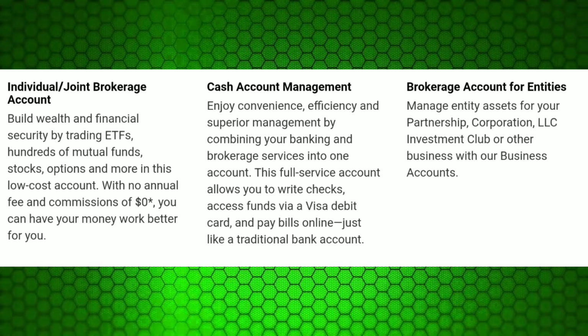You can also have a cash account or cash account management here, which basically is a full service account that allows you to write checks, access funds via a Visa debit card, and pay bills online, just like a traditional bank account. So we know that Webull doesn't have this, but Robinhood does. They also offer brokerage accounts for entities, which is basically a business account. So any type of business, corporation, partnership, whatever the case may be, you can get an account with them for that.